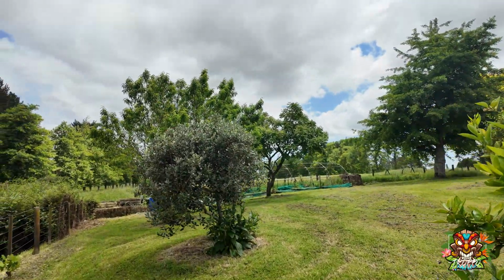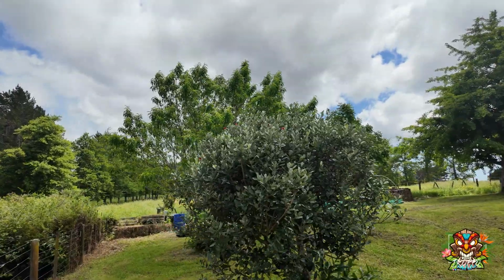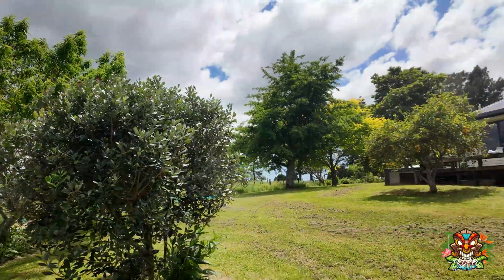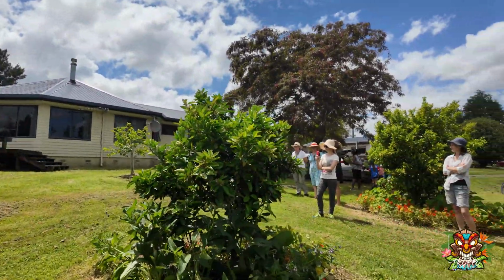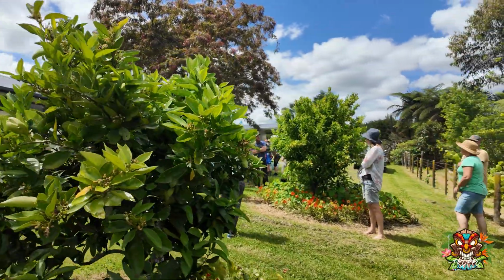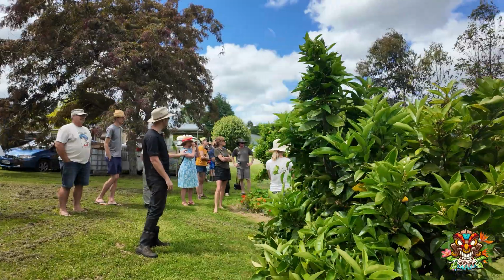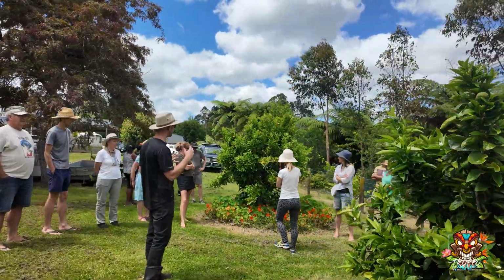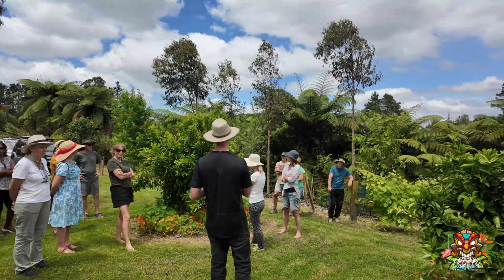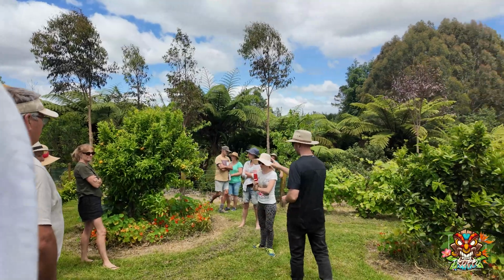Feijoa. This is an orange, really heavy cropper. Can't remember what type because I've got too many scattered around and I don't really remember the varieties of where they are. And this is a mandarin that I have to say is on its last legs. If it doesn't produce good fruit this year, I'm chopping it and grafting, because the fruit is just always really, really small, not very juicy. So that's your last warning, buddy.